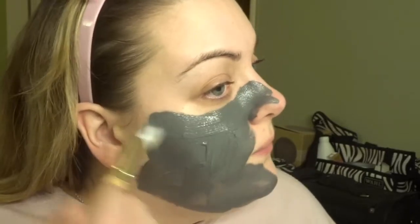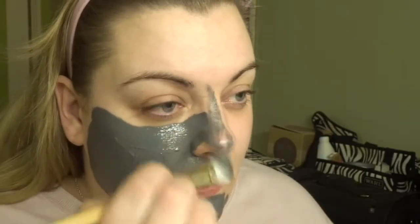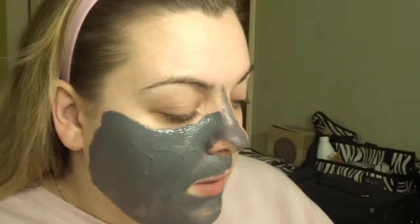So I'm feeling alright. I've got no tingling at the minute. Oh, got a little bit of tingling now. Is that like the normal tingling? Let's wait a couple of seconds. This one, because it's got charcoal in it, obviously charcoal does tend to be an activated ingredient, so it does obviously change once it hits the air. That's why the colour, you'll see the colour changes when I come back. When this is all set, it changes to like a pale bluey grey.